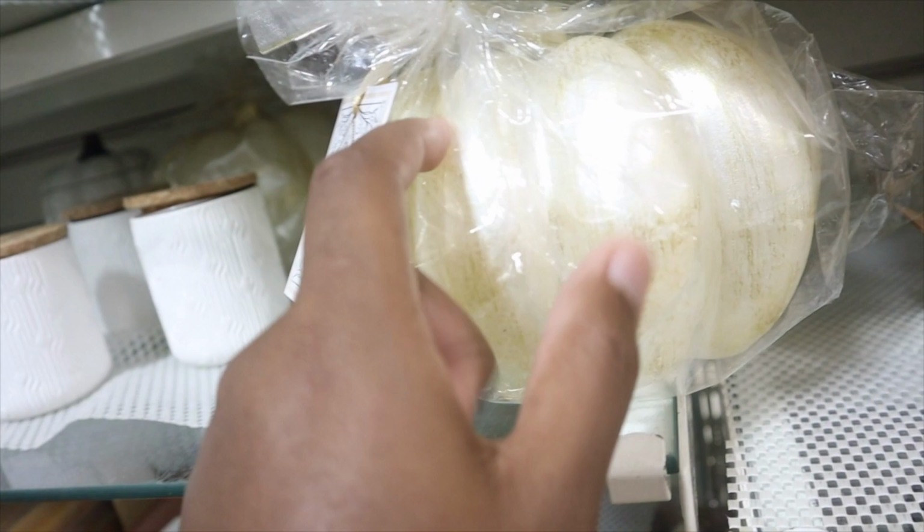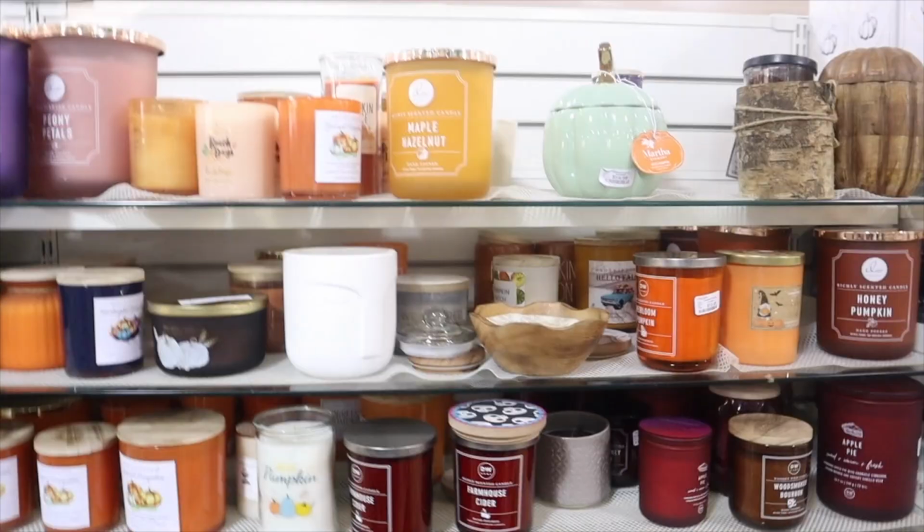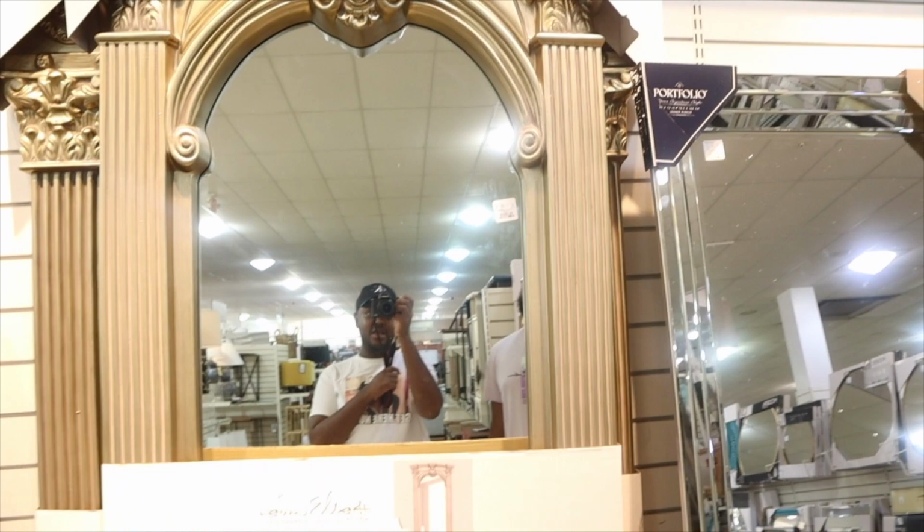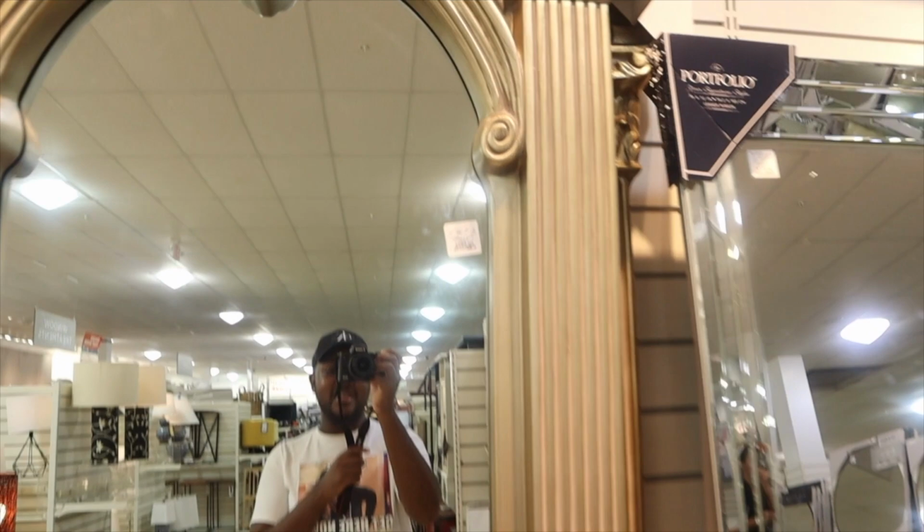Like stuff like this, y'all. I don't know if this is a candle or not. That's really, really cute. That's a light candle, huh? Which one's really cute? Y'all, they're playing music in here. Y'all, look at this mirror. This is the mirror, y'all. Oh my goodness. I don't even know how much this is, but y'all, I ain't gonna lie. It's $600, y'all. It's so big.